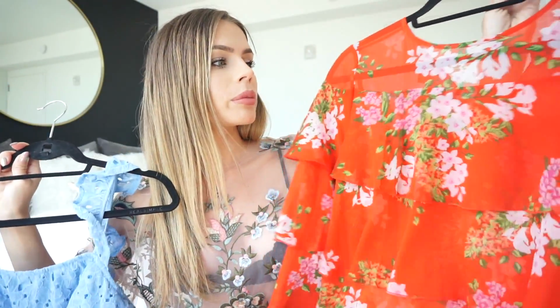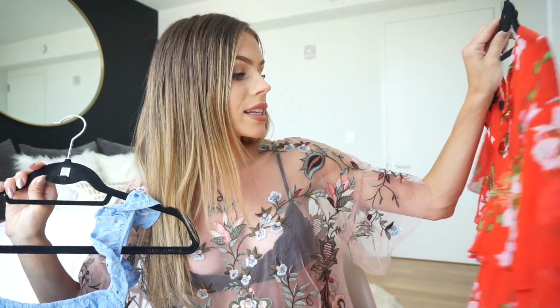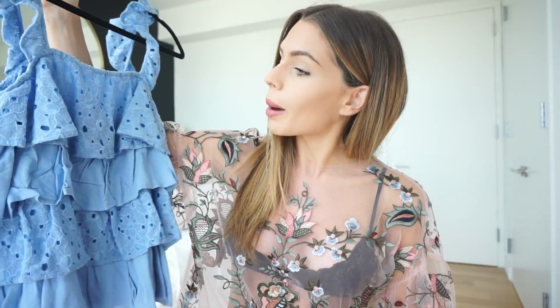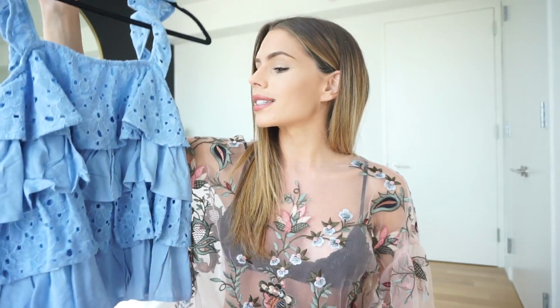Again, I would probably invest over $100 in a good print, but I just happen to really love this one from Target. It's bright, and I just love it. Then I got this top, this little ruffle baby doll top. This is not something I would invest over $100 in, because you can find stuff like this everywhere. A print, if you fall in love with the print, chances are you will not find it anywhere else, but stuff like this you can find elsewhere. So I'm definitely glad that I was able to find more of a trendy item like this at Target that I can wear throughout the summer and get plenty of use out of.